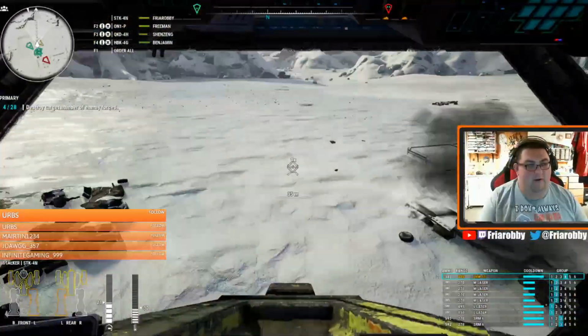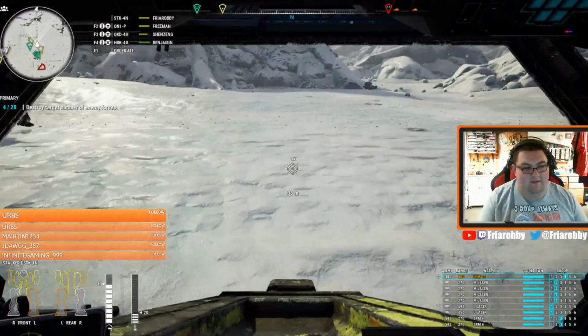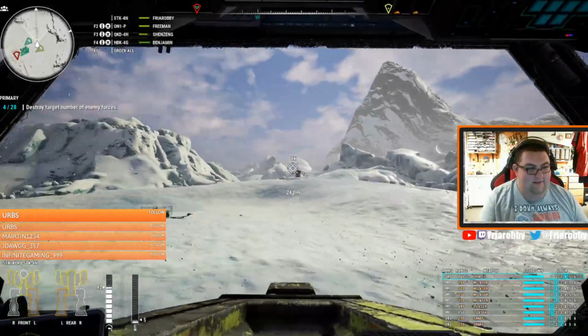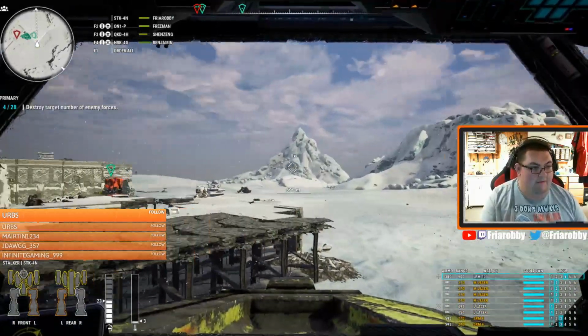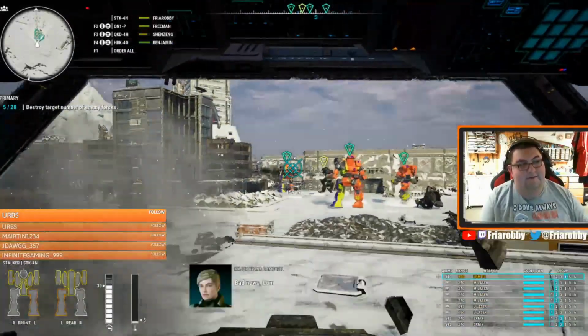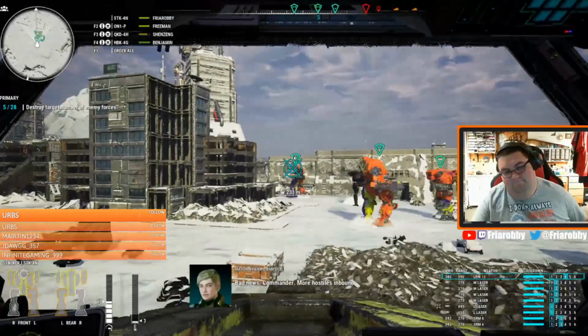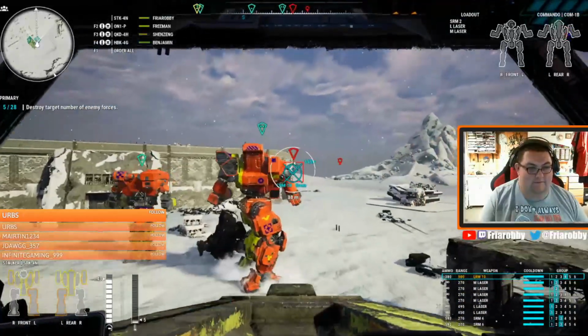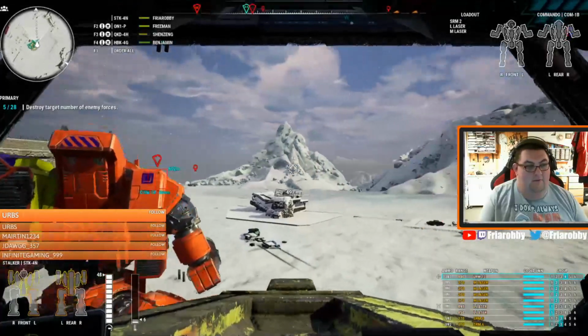But what it lacks in just speed, it makes up in raw firepower, and I like it. I think this will be a good, at least command mech for now. I might switch it over to somebody else once I get an Atlas or something like that. But, you know, I can be happy with this thing right now. All right, Ryan, you're in my way.